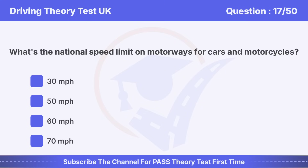Question 17. What's the national speed limit on motorways for cars and motorcycles? Option A. 30 miles per hour. B. 50 miles per hour. C. 60 miles per hour. D. 70 miles per hour.